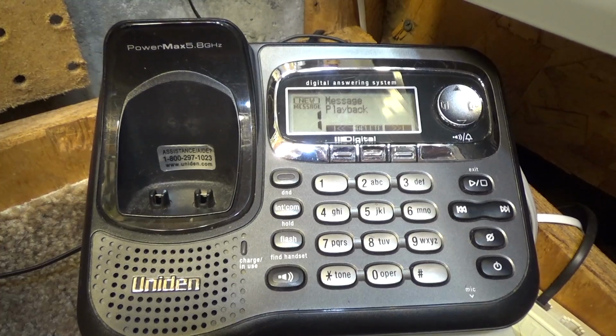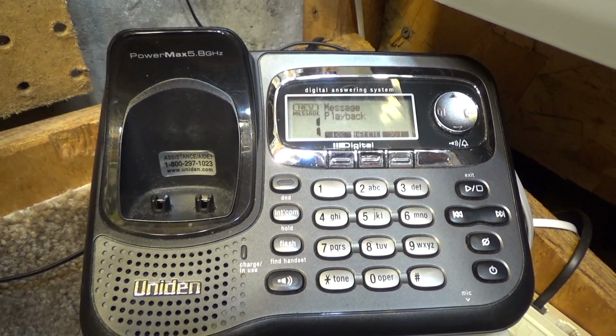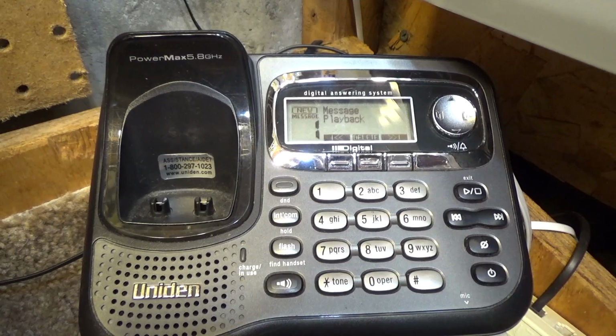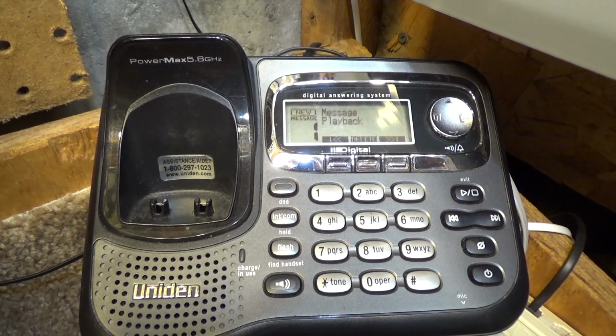I'm currently roaming across the room. I am almost as far as I can go. And now I am as far as I can go, so if it's still clear over here, then the range is correct. Now, one other comment I'll make about these phones is that I've noticed that the pickup is not the greatest.